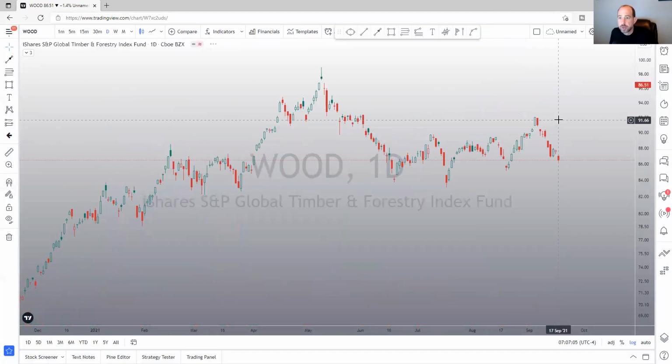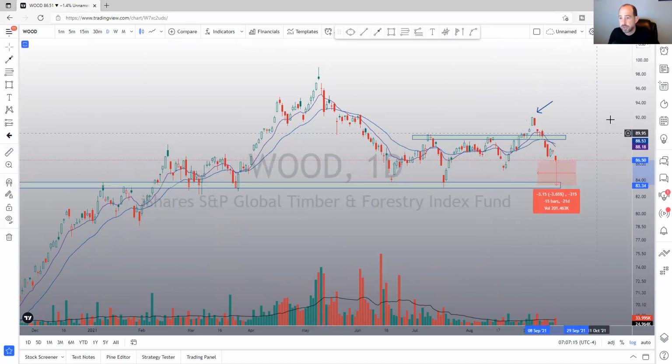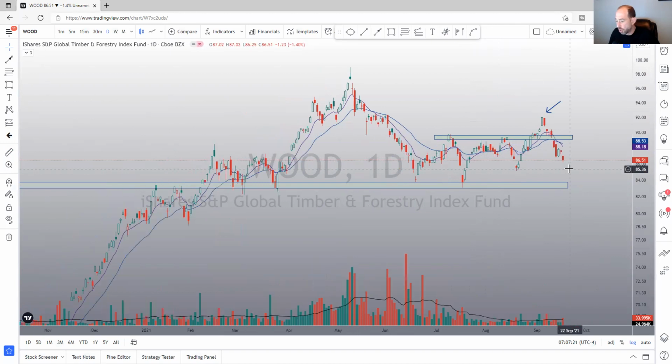Looking at lumber. Lumber, false breakout, boom, right back into this range. We'll see what it does here, but again, bearish tilt to it. As far as that goes, just not looking good at all. Lumber kind of shows us future economic growth, and so it has a little bearish tilt right now. Again, still in a range.